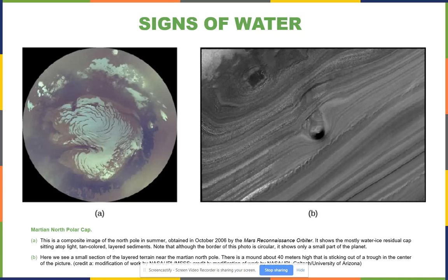Now the northern end, this is the north. The North Pole is quite a bit different than the South Pole. The North Pole has water ice. Now, of course, in the winter time it's covered with dry ice. But it has a water ice cap, and that water ice cap is much bigger, extending for 1,000 kilometers.